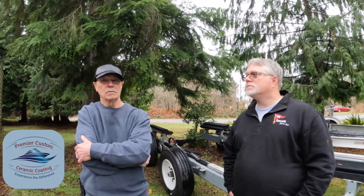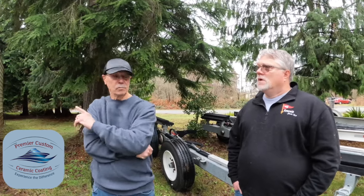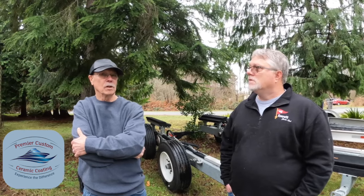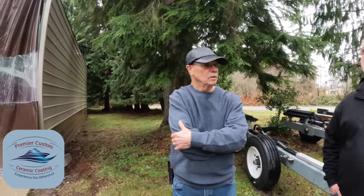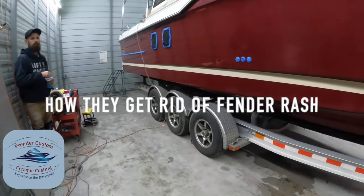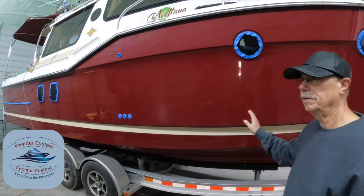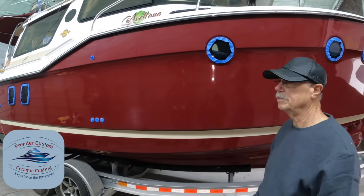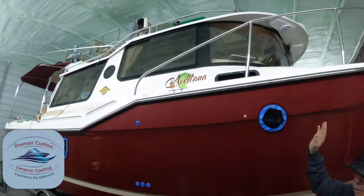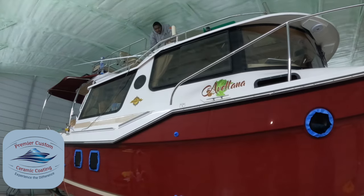So that's kind of what we're doing here today. I thought I'd have William do a little sanding on that spot and buffing, if you guys have time to film that. Absolutely. Let's go ahead and get started. Each guy works on their own section of the boat. We have three guys on our team. Generally he works up top? On the top. He's hiding up there somewhere. Yeah, he's right there. There he is.